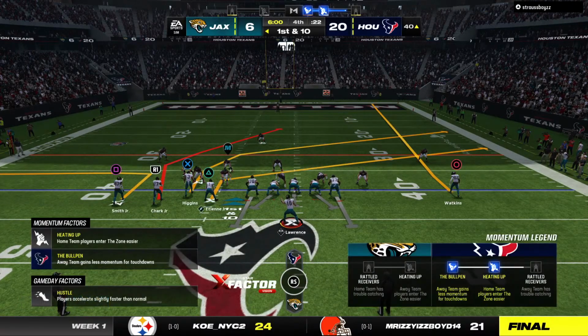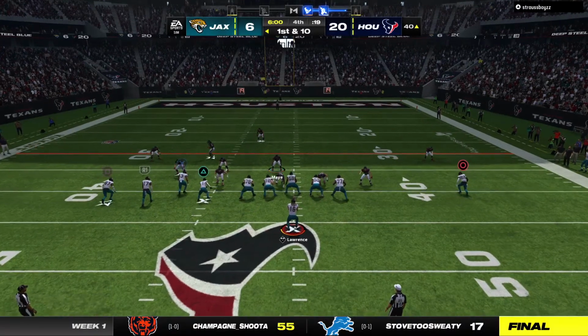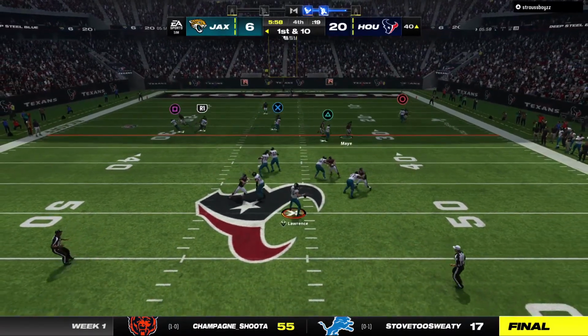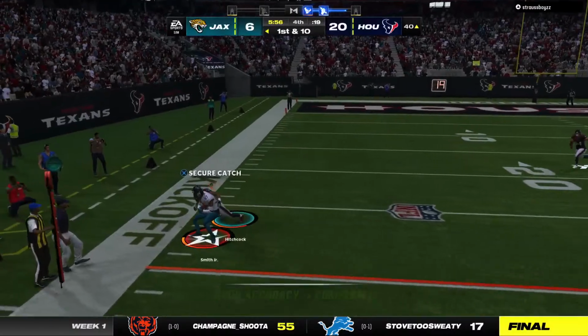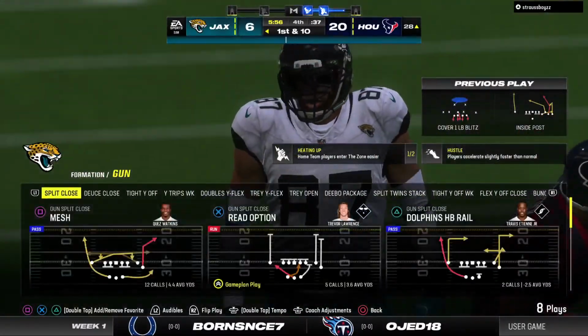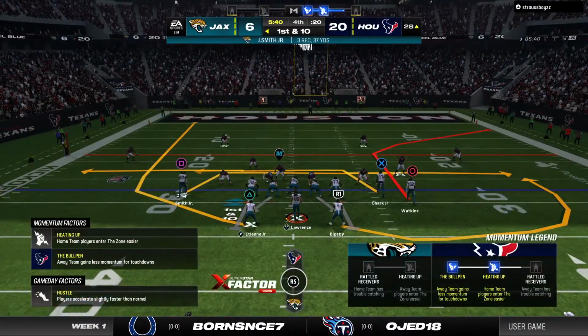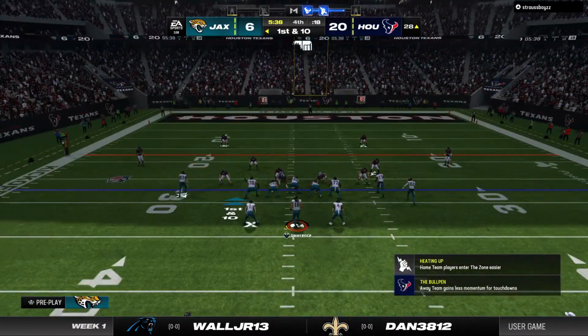Hey, I'm gun. Now Lawrence on first down. And he will find his man on the outside. And he is out of bounds, but not before he's inside the 30. First down, Jacksonville.